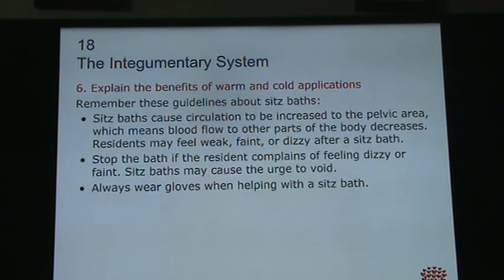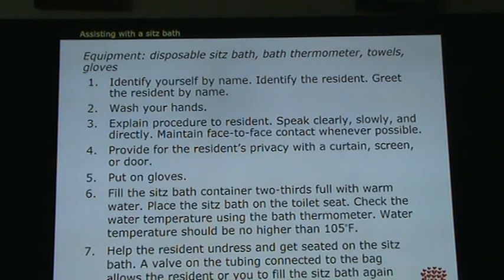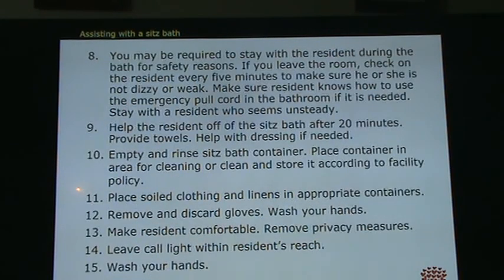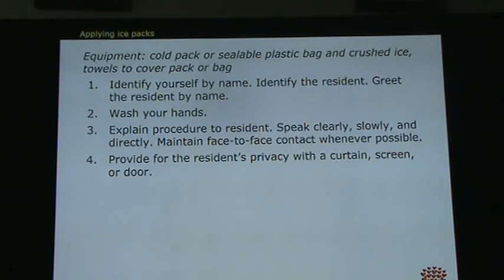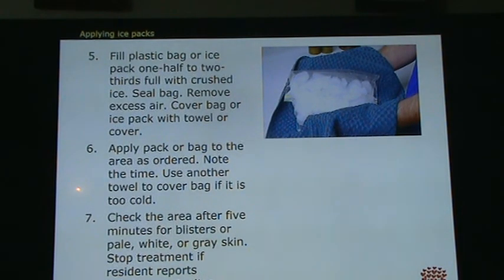So sitz bath, we said earlier. Cold compress to stop bleeding. Sitz bath helps with circulation in the pelvic area, right? Those sitz baths will be performed by the charge nurse. So the one thing to remember, if you're applying ice, the cold compress, you must wrap it in a towel or a washcloth before you place it on the area that you need to place. And same thing here, make sure you remove it after 20 minutes.